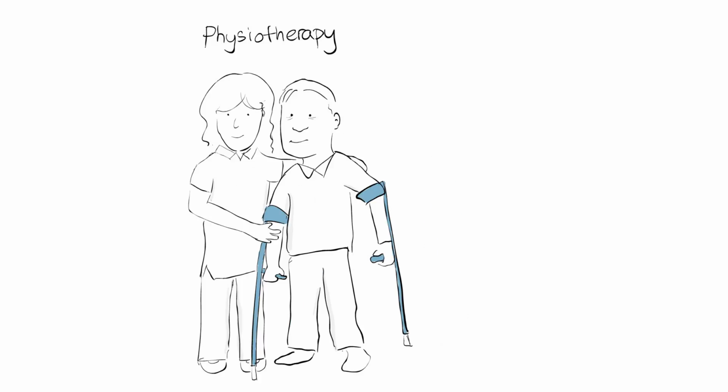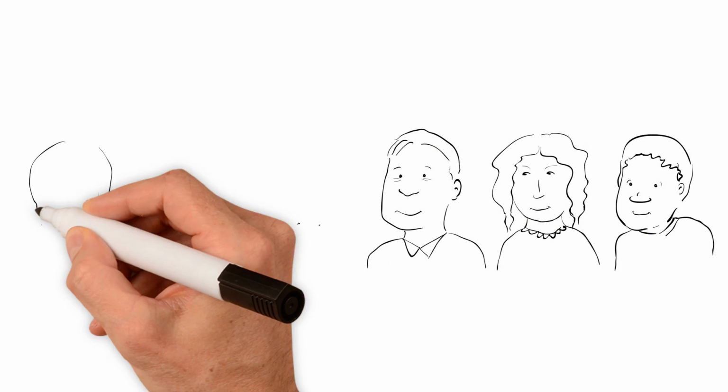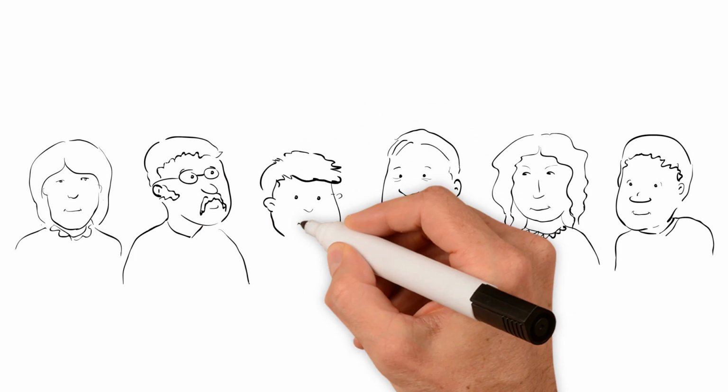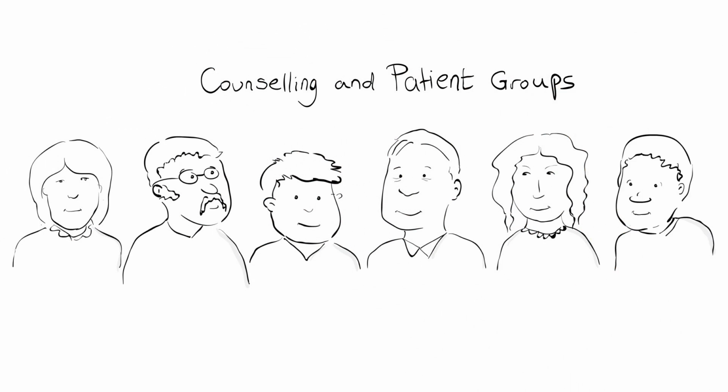Also, after a stroke, people often feel low or frustrated that they can't do the things they used to, and don't like being dependent on others. Counselors can help talk through these feelings, and many patient groups are available for further support.